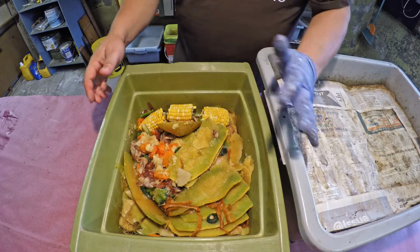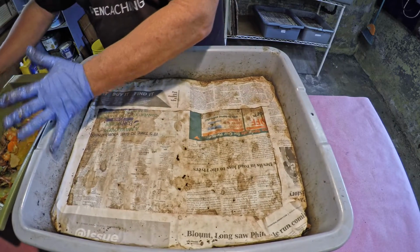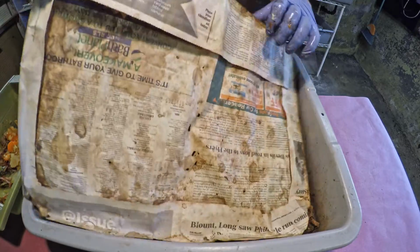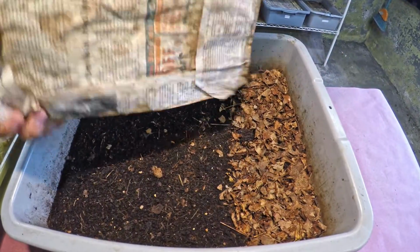I do remember a time recently when I got myself all set up to feed, and then it just turned out that the food I had given them previously had hardly been depleted. So we're at my oldest bin now.